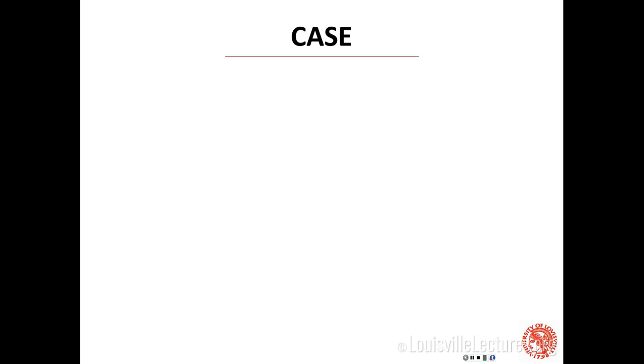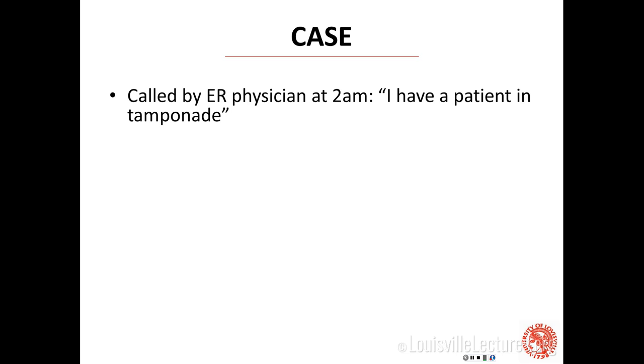When I was a resident in the CCU, my month in July of my senior year, I admitted tamponade every other call night. So every 6 days, because we were on call Q3, I would admit tamponade. It was just what I did, kind of my thing. So I'm going to tell you the most dramatic of those cases to remind you.